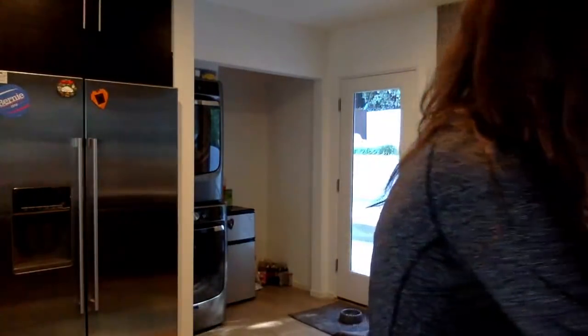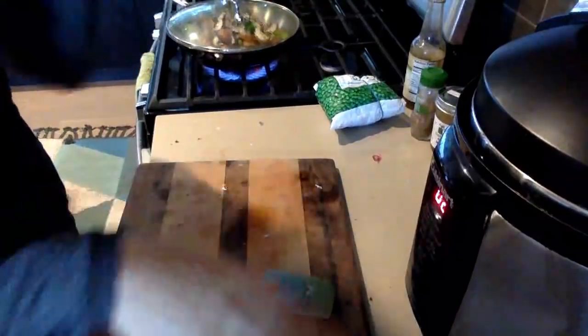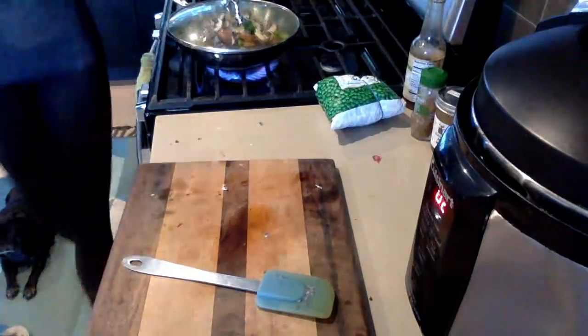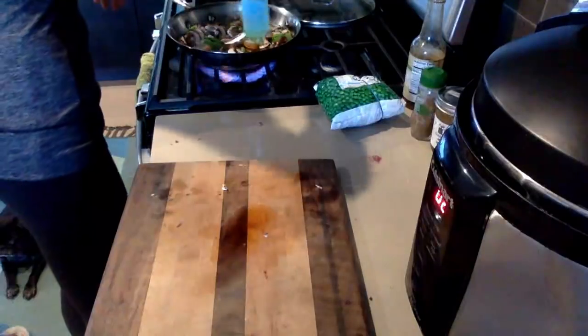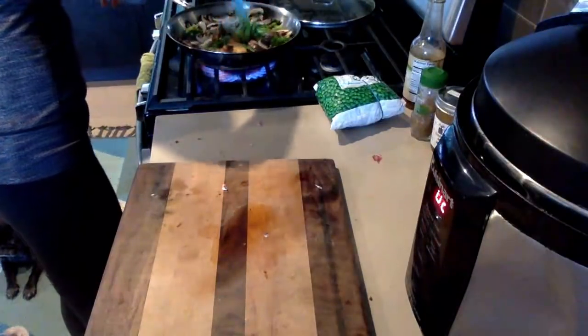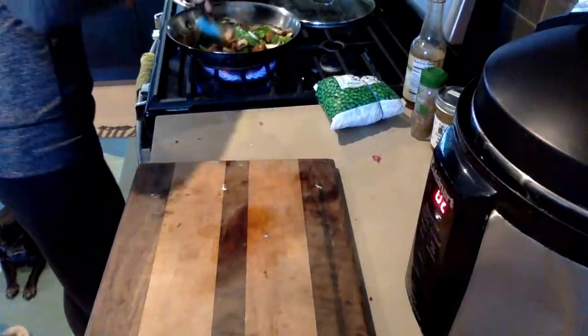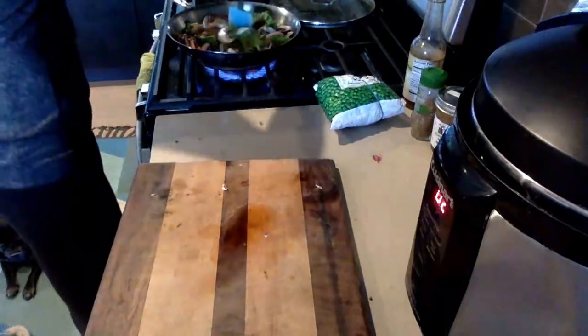Okay, so while that's all going, you can see now my workspace is much cleaner. All I'm going to have to do is a quick wipe when I'm done and put the spices away. So that makes everything easy too. All right, so let me mix this around. I cannot believe I forgot to cook my mushrooms. Okay. But it happens.